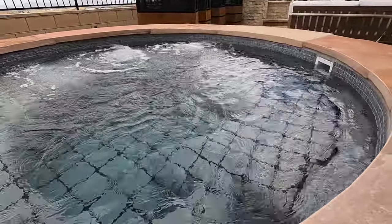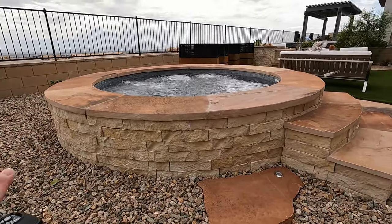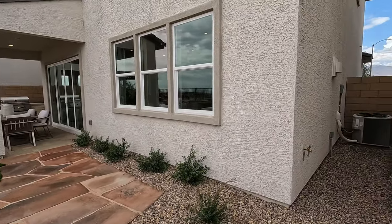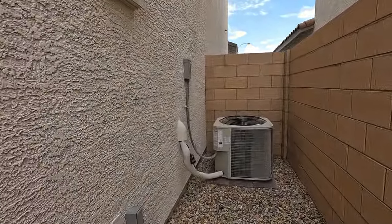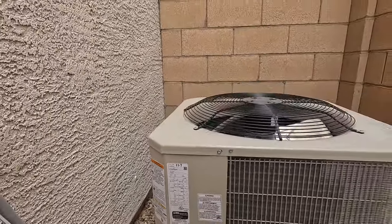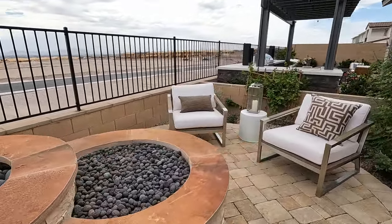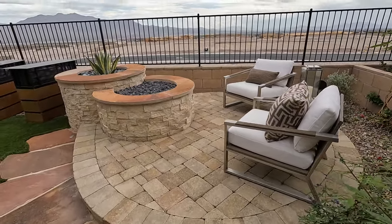Hot tub not included. When you get your home, all the backyard will be all dirt. She's beautiful though. Kind of goes with that Spanish theme. And then if we slide right here on the side, we have our air conditioner. This one looks like 16s here. No, 15s here on this one. Look at this backyard. When I first walked the models, I was very impressed with these backyards. They are gorgeous.